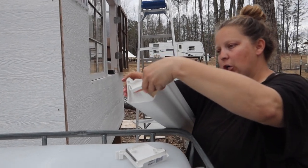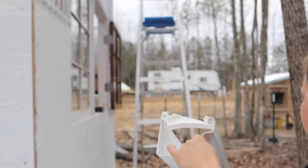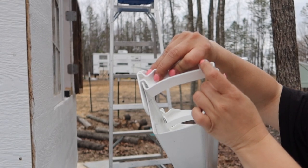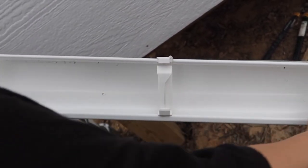A spider. There we go. All right, I have to space them out when I'm up there.